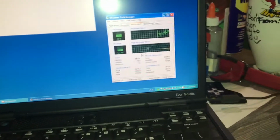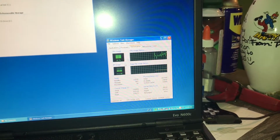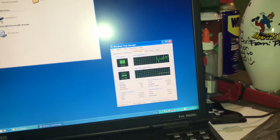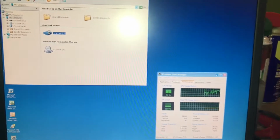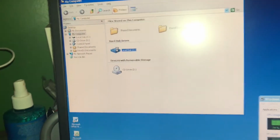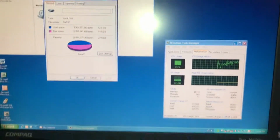Brightness is max, okay. Fairly decent bright display. Let's see, so we got a total of how much RAM does this thing have? That's interesting. Alright, so let's see now. C drive. Get properties for this guy. Come on. This thing's certainly just taking a long time to do that.